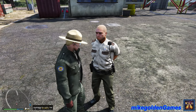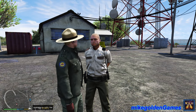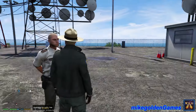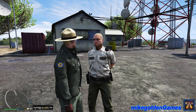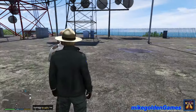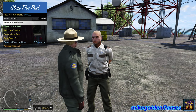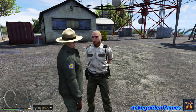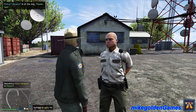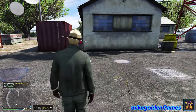Okay. So, I'm going to be taking you down to the station because you have a gun on you and you don't have a permit. I don't know why you're here. Park rangers are supposed to be up here. I don't know what you're doing here, man. I thought you were a park ranger, but clearly you are not. So, dispatch, let's get a transport unit up here to Galileo Park. Assistance at the top of the hill in Galileo Park. Thank you, dispatch.